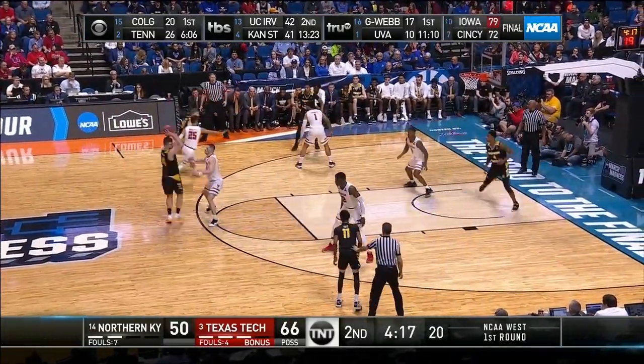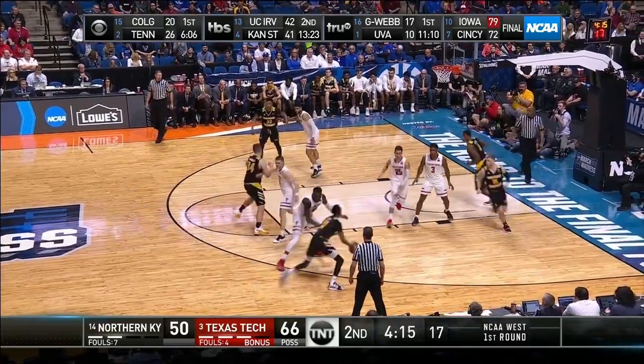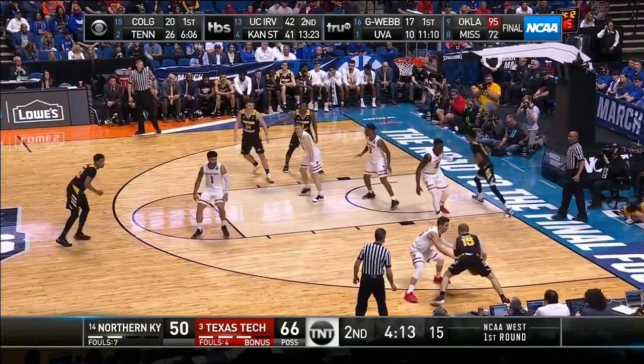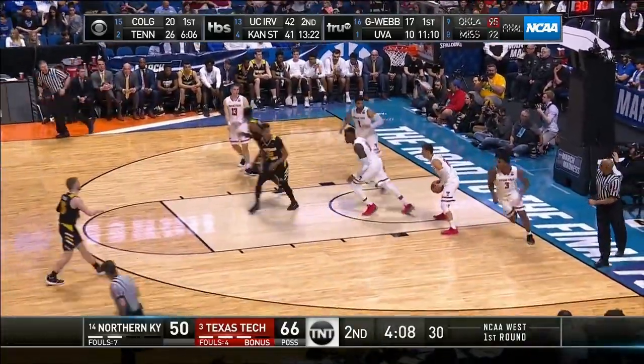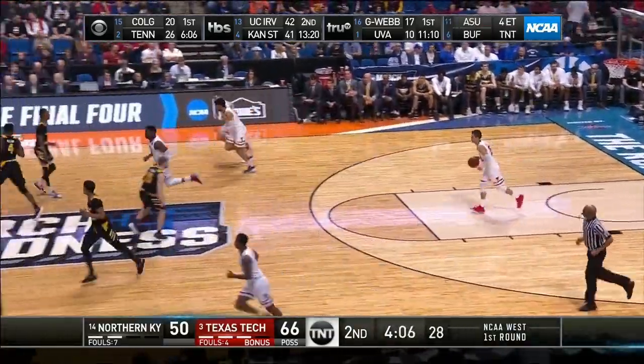Trying to get some points and a quick stop, try to work their way back into this thing by the 4-minute media timeout. There's Sharp way up on the window, with Odiase right in his grill.